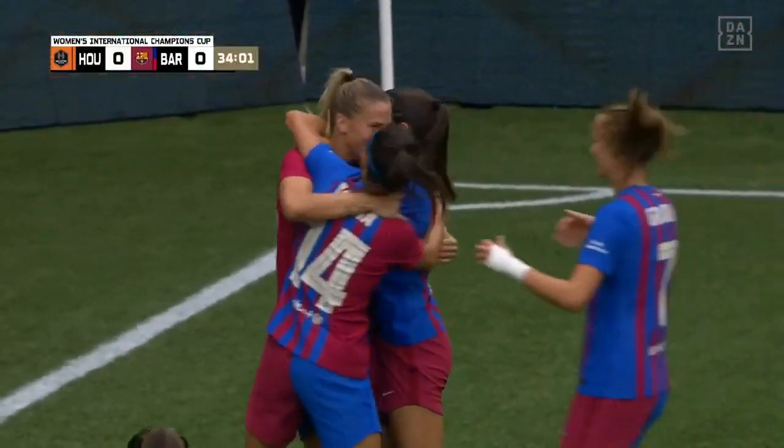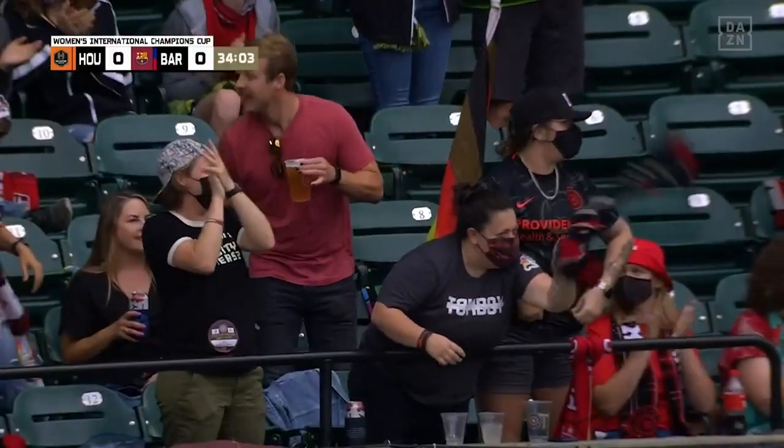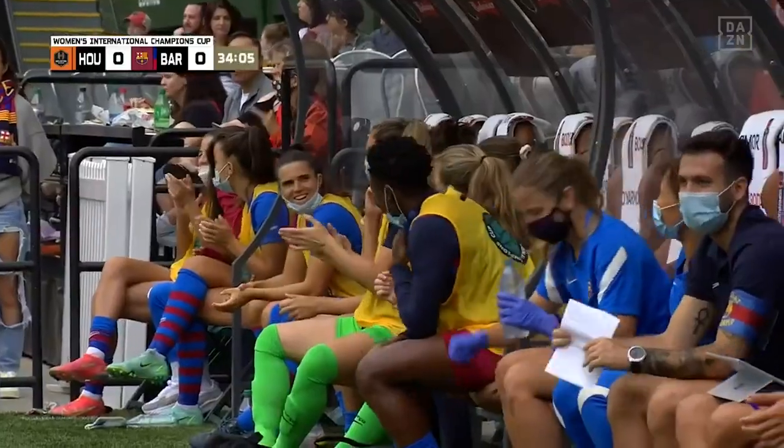Another former Portland Thorn coming back and scoring at Providence Park, as we saw Amandine Henry do for Lyon on Wednesday.